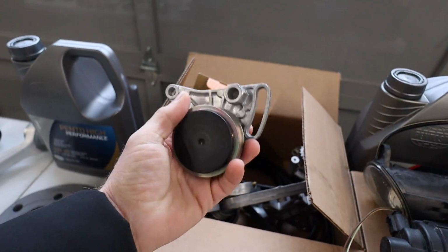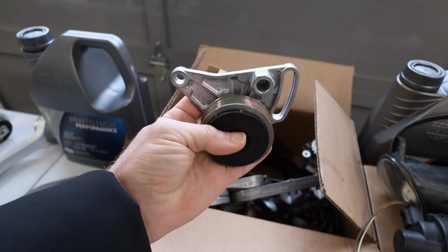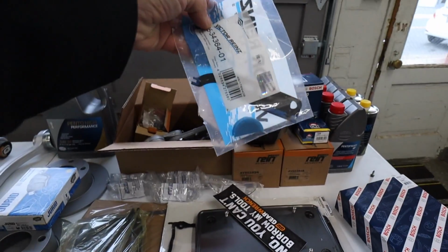And an AC. I was like, what is this? This is the tensioner for the air conditioning compressor belt. I don't know that I've ever replaced one of these, so pretty excited about that. And womp, Maryland's got to have a front tag, so we're going to put a front tag on it. Valve cover, cam adjuster gaskets.